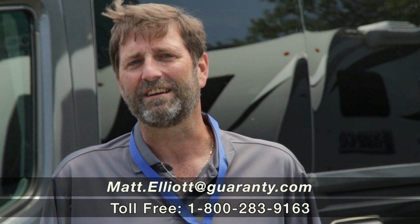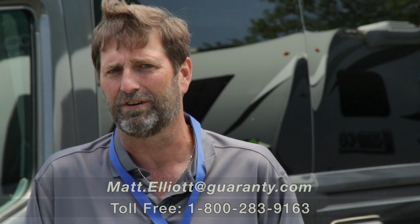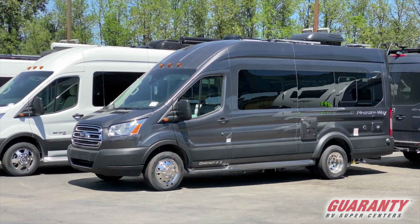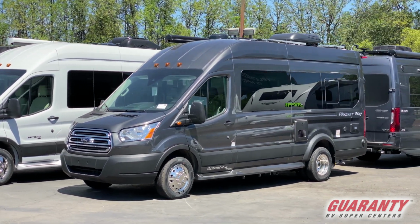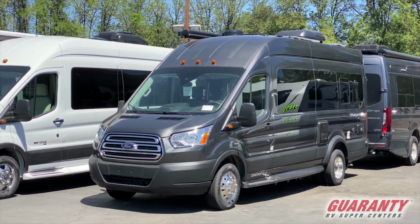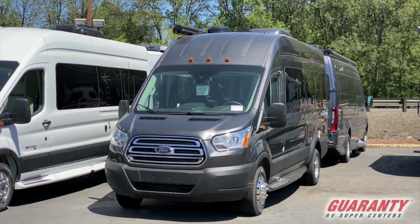a fantastic new van from a great legendary company in the Class B motorhome industry. They're called Pleasureway. Pleasureway's long been a benchmark for quality in this industry. They're a little company and they're kind of hard to come by as far as finding their rigs out there because they sell quicker than they can build them. Today we're going to look at an OnTour 2.2, which is the newest thing from Pleasureway.